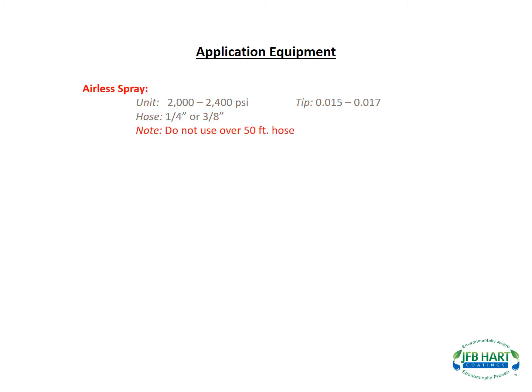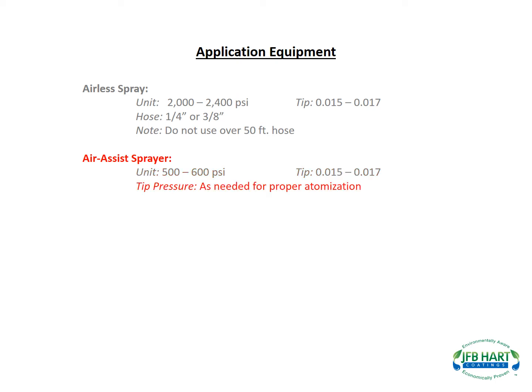Application equipment. The coatings can be applied multiple ways, including airless sprayer with a unit 2000 to 2400 psi, a tip size of 0.015 to 0.017, a 1/4 inch or 3/8 inch hose, and it is recommended to not use a hose over 50 feet. An air assist sprayer with a unit 500 to 600 psi, a tip size of 0.015 to 0.017, and modify the tip pressure as needed for proper atomization. Conventional spray using a DeVilbiss pressure pot with a JGA 503 gun and FF needle assembly with 777 air cap.